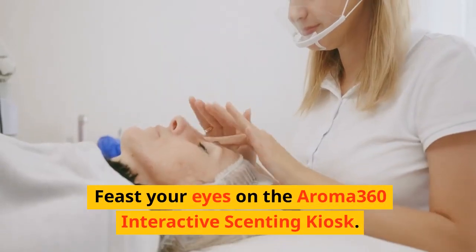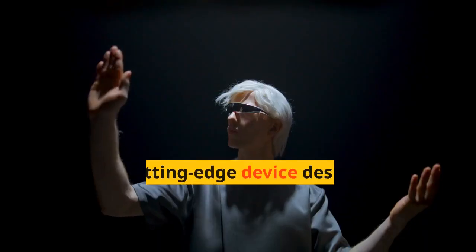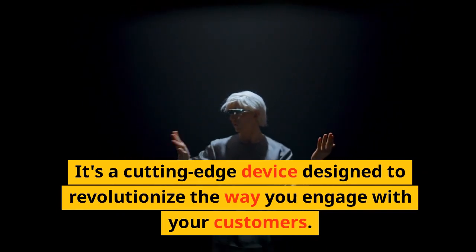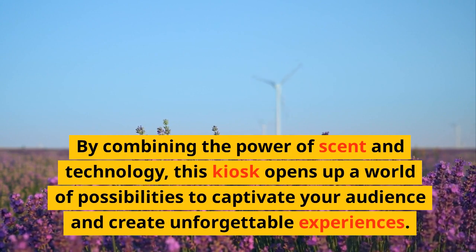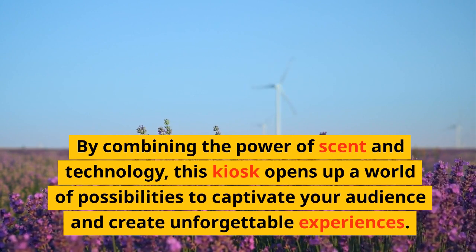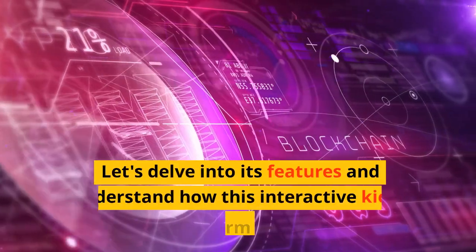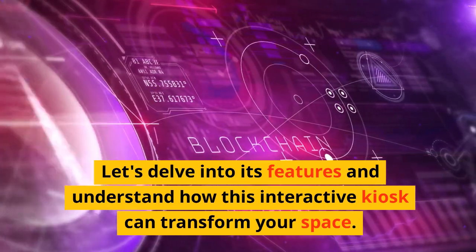Feast your eyes on the Aroma360 Interactive Scenting Kiosk. It's a cutting-edge device designed to revolutionize the way you engage with your customers. By combining the power of scent and technology, this kiosk opens up a world of possibilities to captivate your audience and create unforgettable experiences. Let's delve into its features and understand how this interactive kiosk can transform your space.